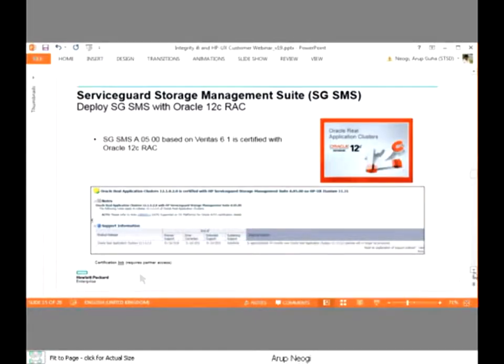We have been working with Oracle to certify Oracle 12c RAC with Serviceguard Storage Management Suite. Just to set a context, Serviceguard Storage Management Suite is a cluster file system based on Veritas 6.1 with version number A.05.00. And we are glad to announce that Serviceguard Storage Management Suite based on Veritas 6.1 has been certified with Oracle 12c RAC R1. Below is a screenshot of the same related to metadata within oracle.com. By this, you can deploy Serviceguard Storage Management Suite with confidence that it is supported on HPUX 11i v3.